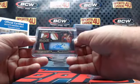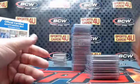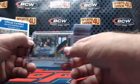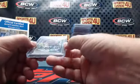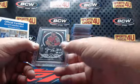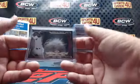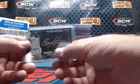3 out of 5, triple four-color patch autograph, Twins, Joe Mauer. Jumbo four-color patch autograph, 2 out of 5, Mets, Roberto Alomar. Silver framed, silver ink autograph, 7 out of 15, Red Sox, Jason Varitek. And lastly, 6 out of 25, Premium Prints gold ink autograph for the Nationals, Bryce Harper.